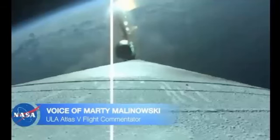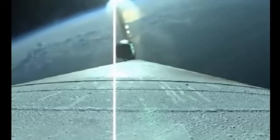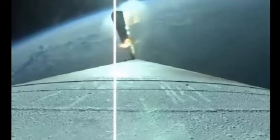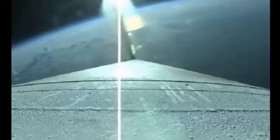And booster has throttled back down. It's now 50% of its liftoff weight. Next major event will be SRB jettison, coming up momentarily. And you see the solid rocket booster jettison. Separation looks good.